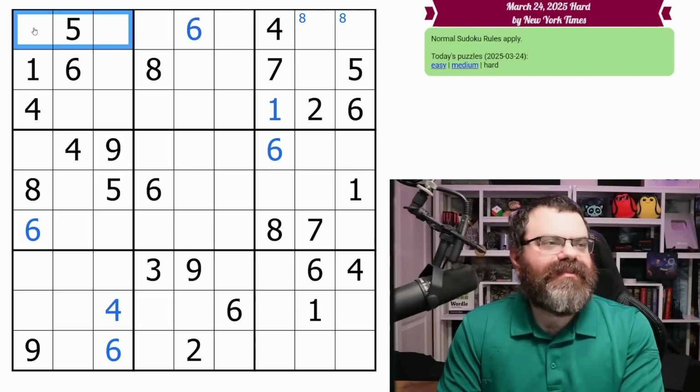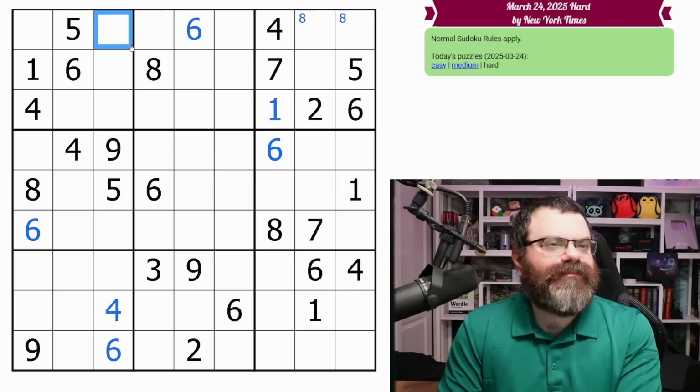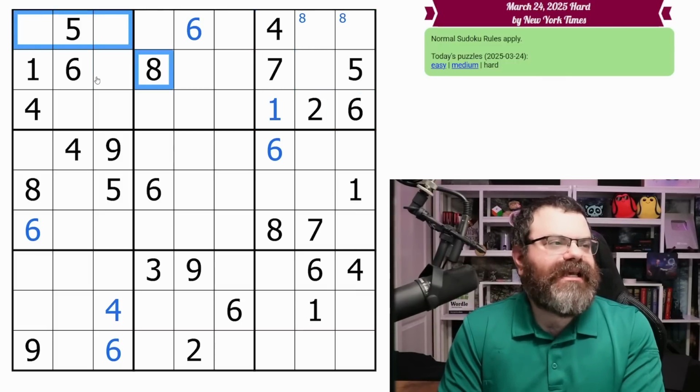So that's going to point in this box saying these actually can't be 8. Another way to put that is if this cell was 8, then we would not be able to place 8 in this box at all, and that's no good because the box needs an 8. So these aren't 8. These 8s look in.